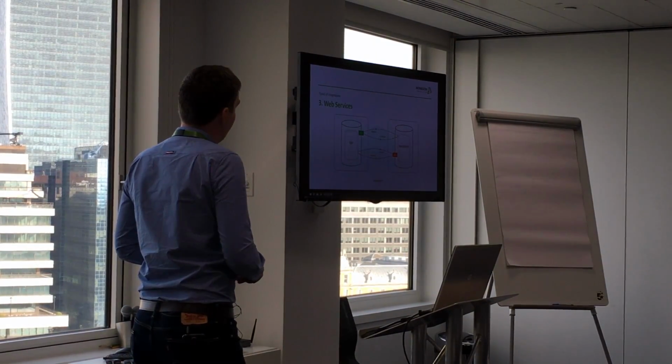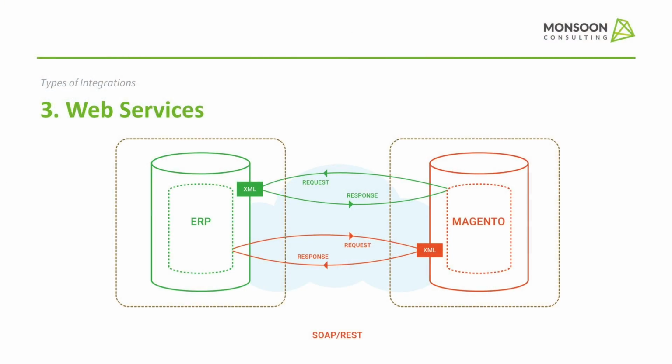So the final way for integration is web services. Magento comes with a suite of SOAP and REST web services, and particularly in Magento 2 now, the vast majority of the system can be accessible via web services. So even out of the box, you could build code in your ERP system to request data from one of those web services, or send a ping to one of those web services to create an order, create a customer, update something. And Magento will send the response to say that has been successful or it hasn't.